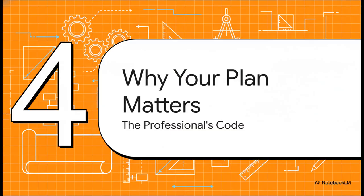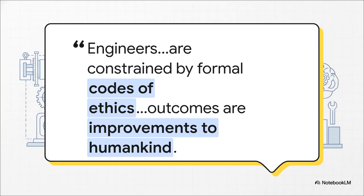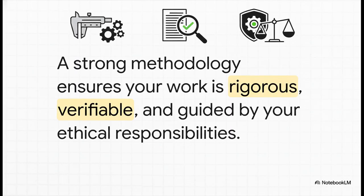So we've gone through the what and the how of engineering methodology, but we have to finish with the most important part: why. Why does having a good plan matter so much? It's about way more than just getting the project done and getting a good grade. This quote really hits it home. As engineers, you're held to a formal code of ethics. The work you do has real consequences, and the whole point, the ultimate outcome, is to make things better for people.